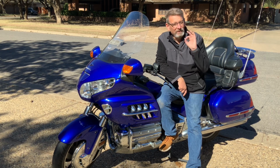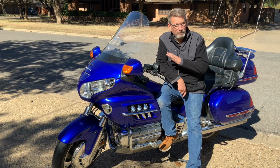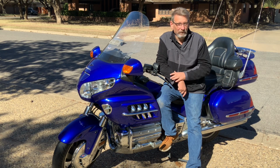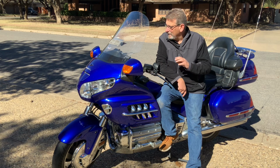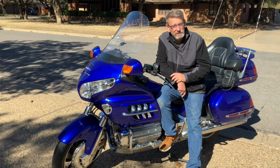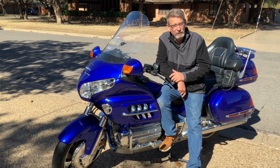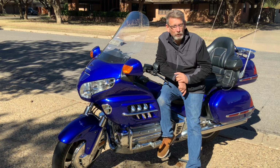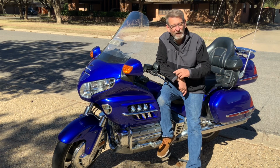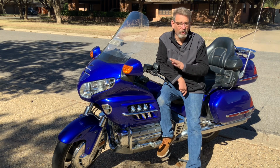So I wanted something that was uber comfortable, and this is the king of the road when it comes to touring. This bike, 15 years old, has 100,000 miles on it. You think, oh, that's worn out for a motorcycle. Well, it's really not for a Goldwing. The engine doesn't really rev that high. This bike in particular makes about 118 horsepower at 5,500 RPMs. A regular sport bike might make that kind of horsepower at something like 13,000 RPMs, over twice as fast on the engine. So these engines don't get worked that hard, and so they last a long, long, long time.